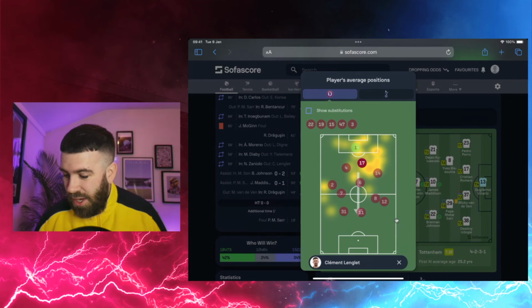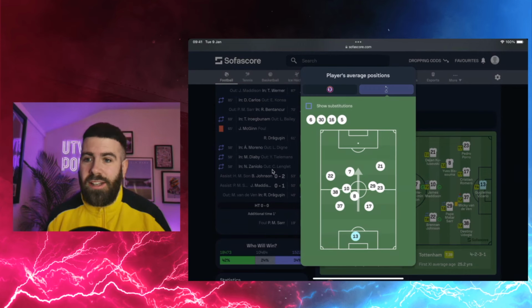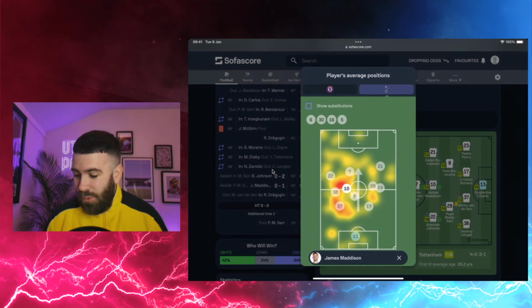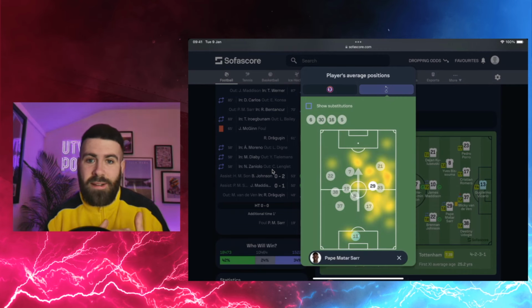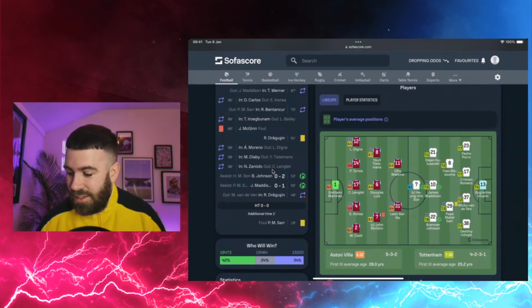If we have a look at the Spurs' average positions now, you can see we've got Bissouma, the number 8. We've got Maddison, 10. And we've also got Sarr, number 29, who are quite central. Again, let's have a look at their heat map. So we've got Bissouma. Look at that for a heat map. He's absolutely everywhere. We've got Maddison on that left. And then we've got Sarr, who's going to be on that right-hand side. So their midfield three against our three won that battle, 100% won that battle. So that was a disappointing aspect from Villa.